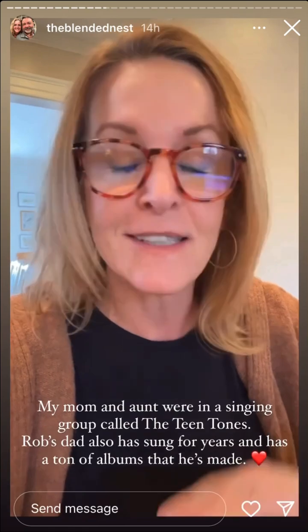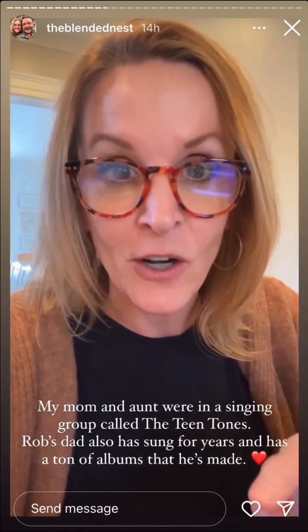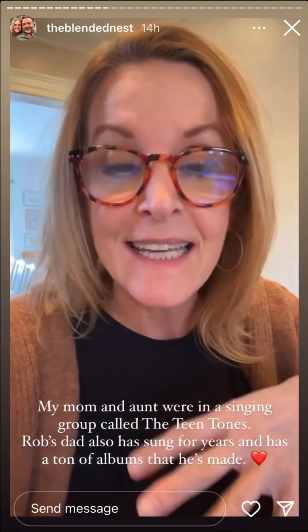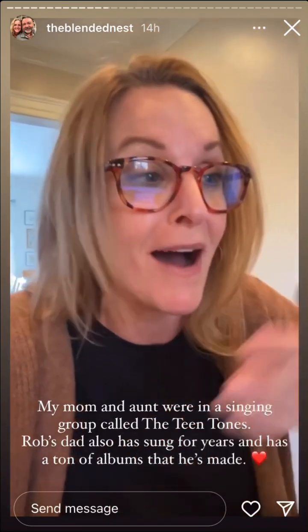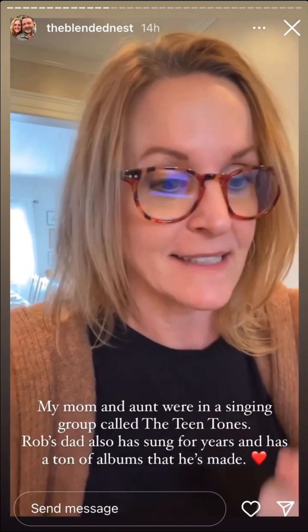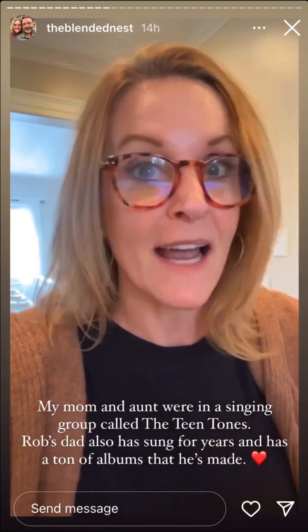And it's so funny because Rob's dad is actually a singer too. He has a lot of albums that he's made of himself. So poor Rob, he's home, I sing. We go to his dad's house, his dad sings. There's music around us everywhere.